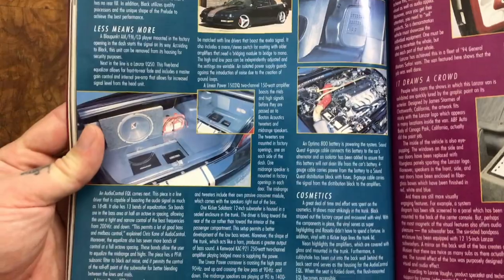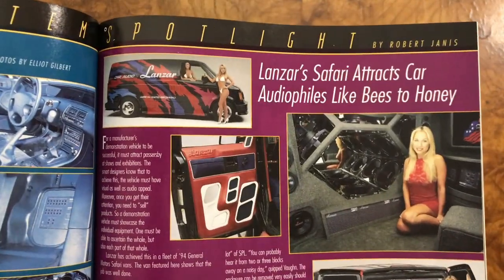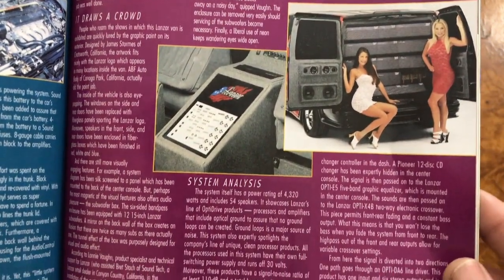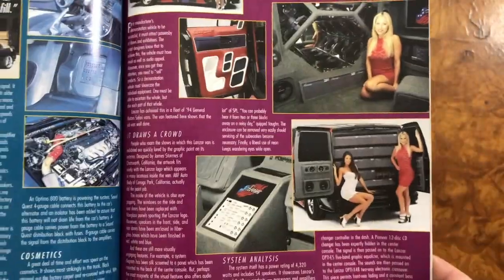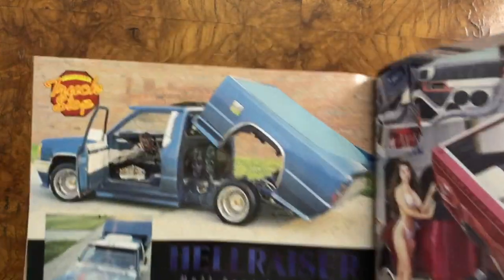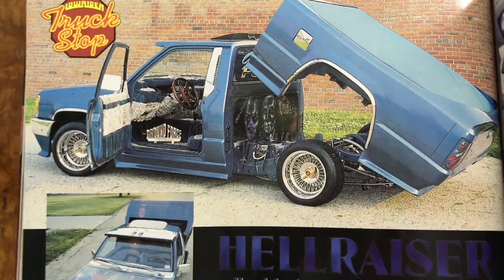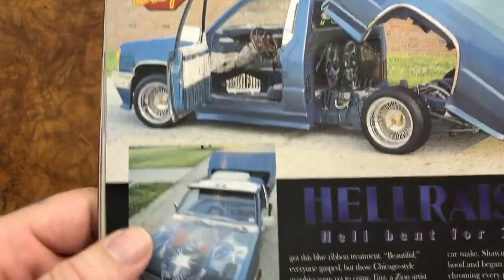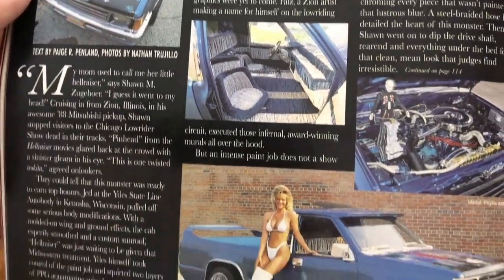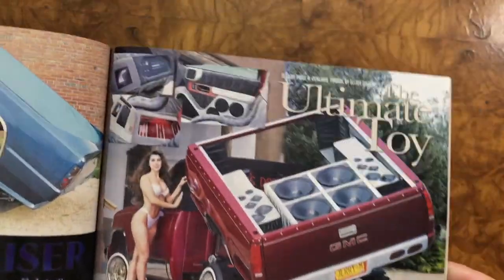I don't know if you guys are into the sound thing. There we have an Astro van. Man, all those amps. Jesus. Crazy. There we have the trucks. I love the wheels. And Hellraiser, the pinhead from Hellraiser. I never got that horror movie. I don't know.